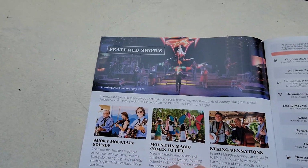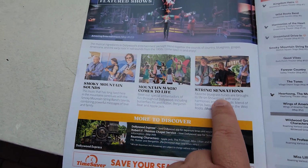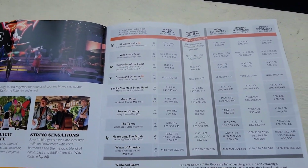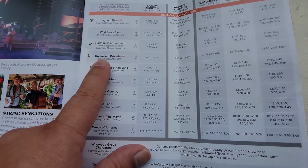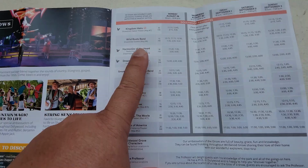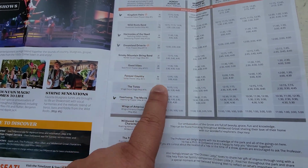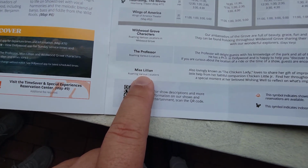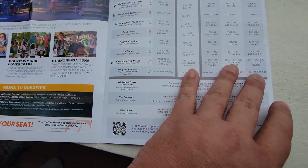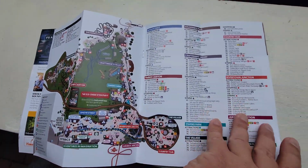And these are the shows that are going on at the moment. Smoky Mountain Sounds are here. Mountain Magic comes to life, and String Sensations. And these are the shows that are currently running. I noticed they have the Dreamland Drive-In, Harmonies of the Heart featuring Dolly's Family. That's always a good show. Good Vibes, back by the Back Porch Theater. Oh yeah, and Miss Lillian is roaming various locations. They even mention Miss Lillian here. That's awesome.